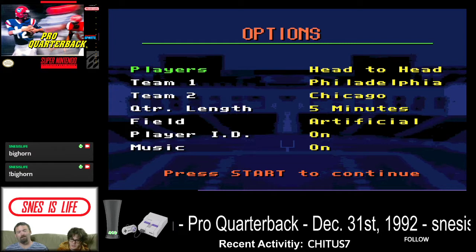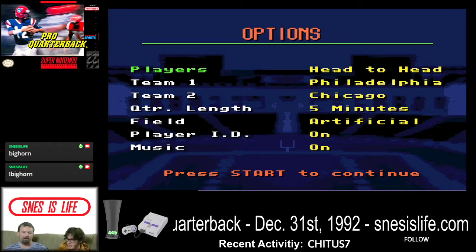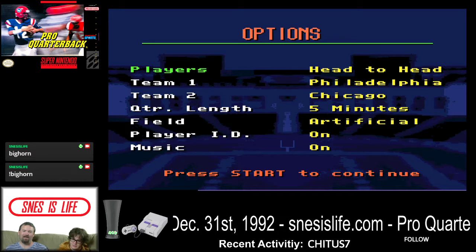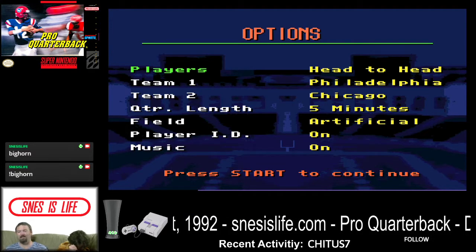So that's the CPU a problem. The CPU seems really weird. Sometimes it's really, really, really good, and other times it just kind of stands there and wobbles around and does nothing. Yeah. It's like, wait. That may have to do with the play that you pick, but again, we don't have a manual to look up whether it says something about that.